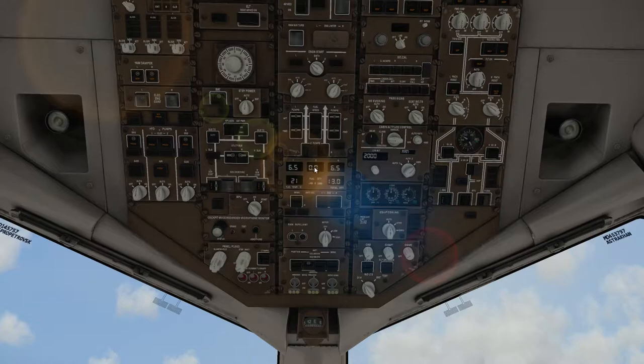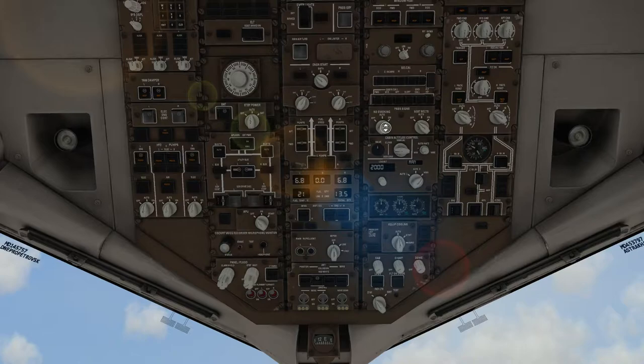I'm going to put my smoking and seatbelt lights on right now. Landing altitude, not too sure, probably about 80. Heathrow's pretty much at sea level, but we will check that later. Oh, no, it's not blue. Say 80 for now.